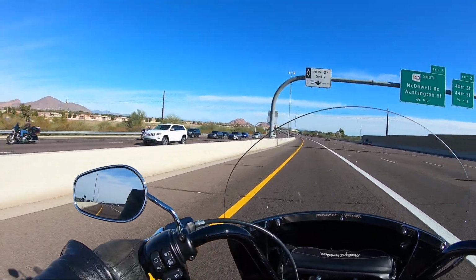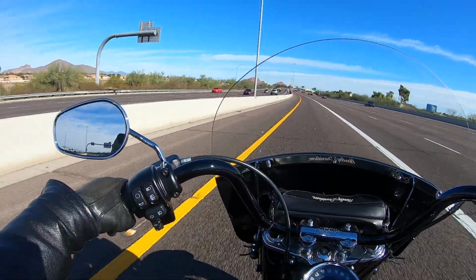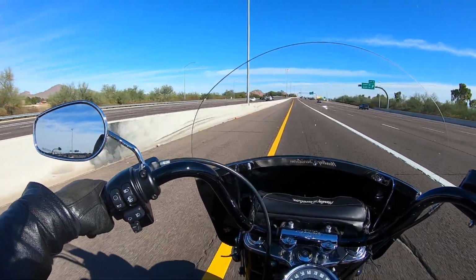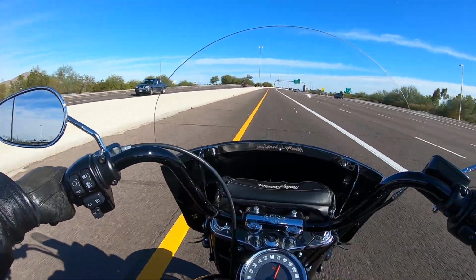Still see some snow on the mountains out in the distance. We had a pretty good snowstorm last week, Christmas Day and around that time frame, Friday, Saturday. And man, the mountains were just totally white around the outskirts of the valley here. Well, it was pretty cool.